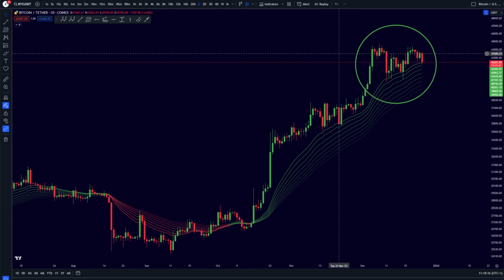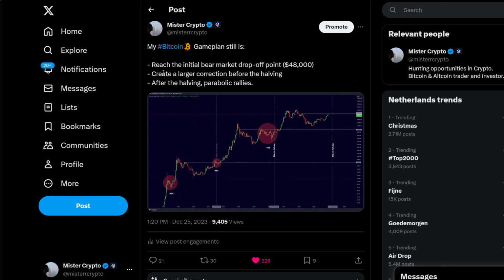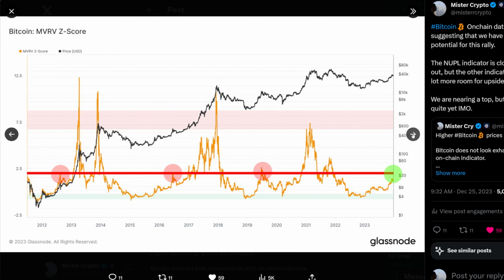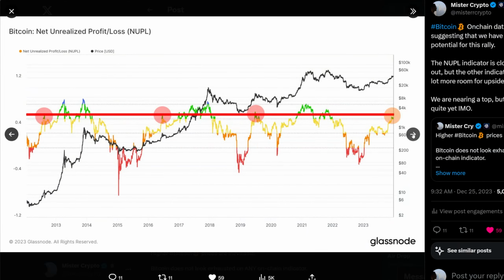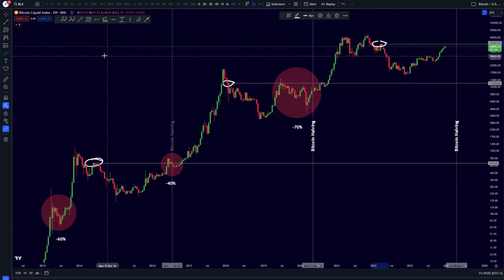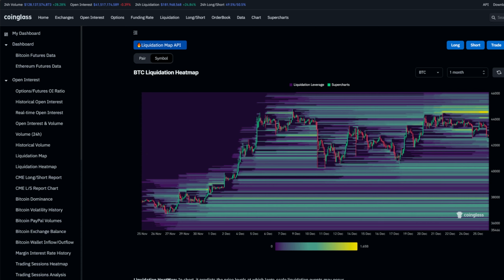So because of all of this, my target is still going to be coming in at about the 48k level, which is going to be our initial drop-off point where the bear market actually started. And every single cycle, we can be seeing we are retracing back towards that level and then create a larger correction. And after that, after the halving, we are going to be seeing parabolic rallies. And actually having a look into on-chain indicators, it is still looking like we have some more room for growth. Only on the NUPL chart, we can be seeing that we are coming very close towards the top. But in general, it is still looking like we have a little bit more room for upside left. And that is exactly why I still do think we are going to be reaching that 48k level. And then we are going to be seeing a larger correction, and after the halving, once again, exponential rallies. So do be aware of that.